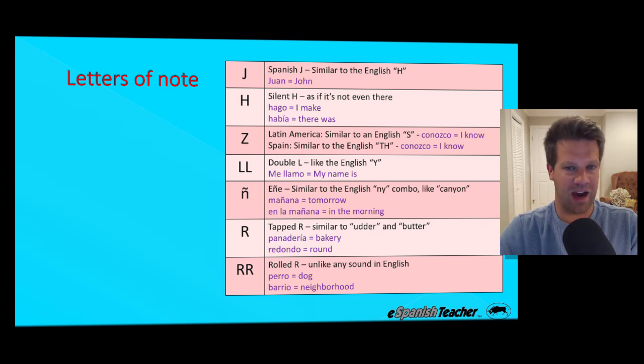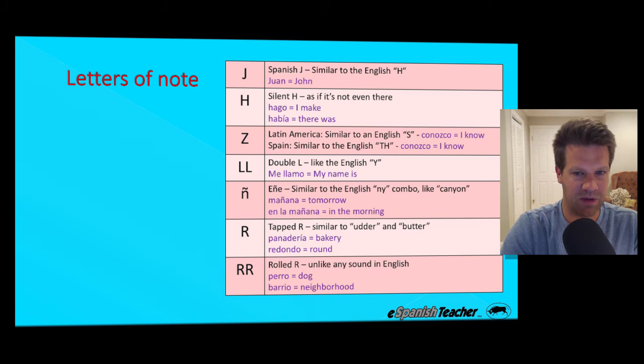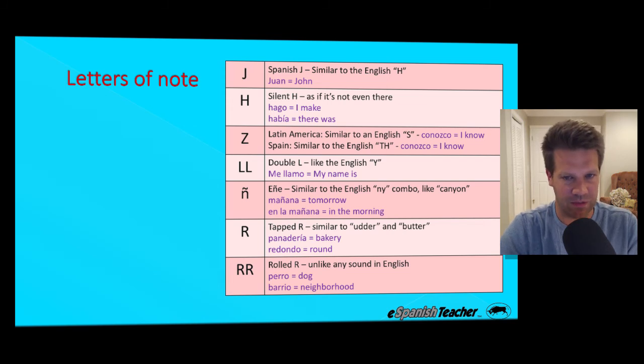Okay, now the H in Spanish, fortunately, is silent, so it's easy. It's as if the H is not even there. Just make sure, this is one of the pitfalls that new Spanish speakers fall into. They try to pronounce the H. So they'll try to say something like hago or había or hacer. Don't do that. Leave the H out. It's silent. So this word is properly pronounced hago. Hago, or había.